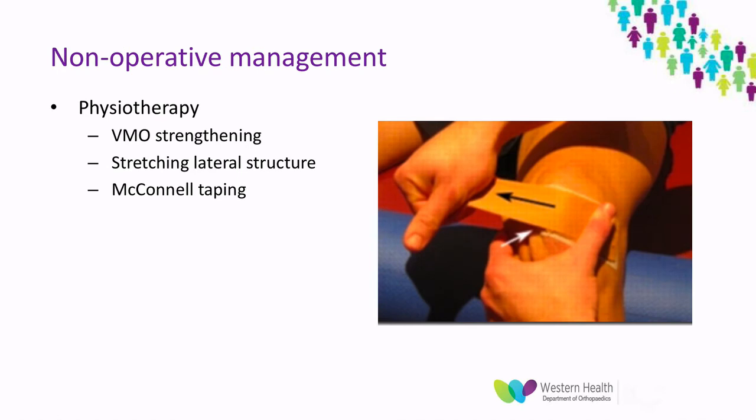In terms of management, the non-operative measures really need to be optimized in these types of patients, and they're really aimed at addressing the biomechanical issues that may be underlying, such as strengthening of the VMO and stretching the tight lateral structures. And McConnell taping, which I used to use a little bit when I was a physio, works in two ways. Obviously it's pulling the patella medially, to relieve the pain and improve the tracking of the patella, but it also helps more as a biofeedback mechanism to try and activate the VMO.